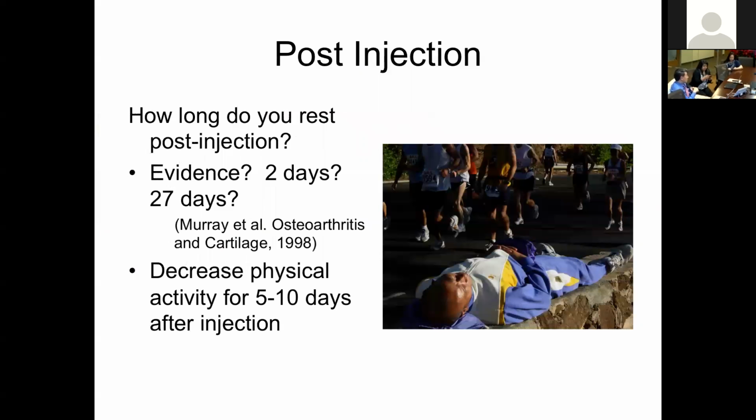In terms of what we tell them afterwards, we usually tell them to take it easy for around a week. This is after steroid injections. There's not a huge amount of evidence, but somewhere around a week after injection is probably a good time for people to lay off, because you want the steroid to start working, right? If people start running around and abusing their knee after you inject it, it's probably not going to be so good for them. Questions? All right.